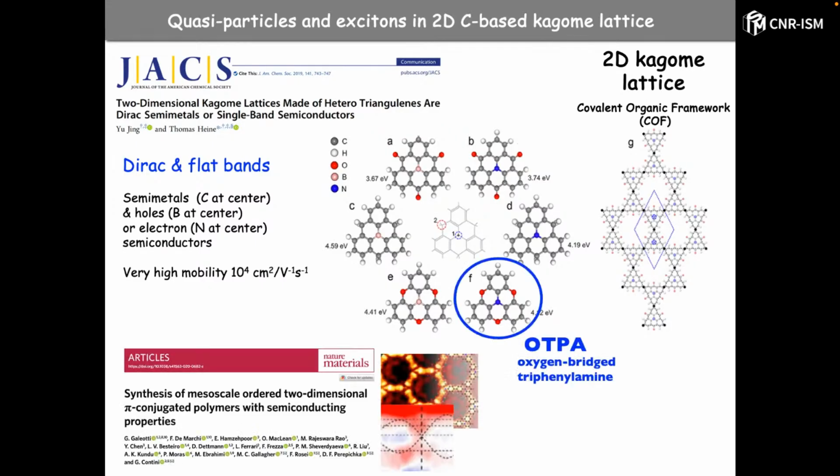And as I show you, Giorgio and collaborators some time ago did realize this material growing on gold 111, and they demonstrate the presence, in this case with the nitrogen, of bands that are semiconducting, these triangular molecules, with Dirac cones both in the valence and in the conduction. And interestingly, if with dopant or electric field you are able to dope the material and arrive at the Dirac cone, you can have a very high mobility, like in the case of graphene. So this is very interesting.